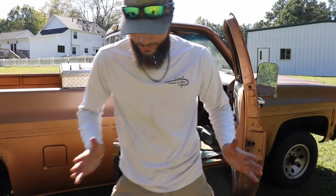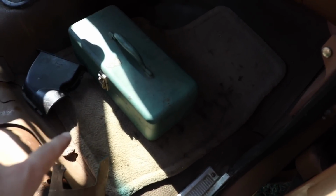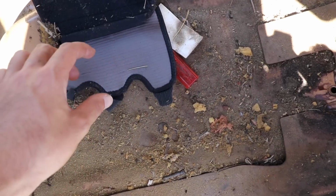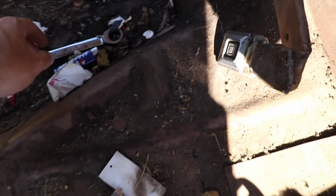All right, let's see what goodies we have in here. This is the best thing about taking off seats or going underneath. Let's see what we got. You guys know I got a free tackle box, and that thing's badass. I'm happy with that. Let's pick up my tools. We got a bad glare, but okay. Let's start with like a brace or something. Let's throw that out. Got a lighter. Hell yeah, we got an adjustable wrench.